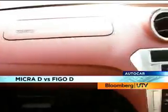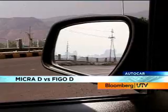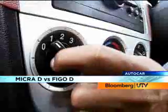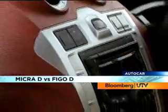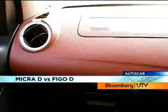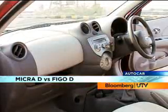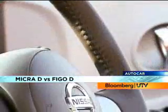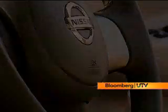The FIGO doesn't feel as fancy as the MICRA. It feels more functional. You get powered mirrors, but with manual folding. The air conditioning is manual too. There's no tilt adjust on the steering. Music system may look plain, but it comes with Bluetooth connectivity. More importantly, the FIGO comes with 2 airbags and ABS. The MICRA sadly comes with only one driver airbag and no ABS, even on the top-end variant.